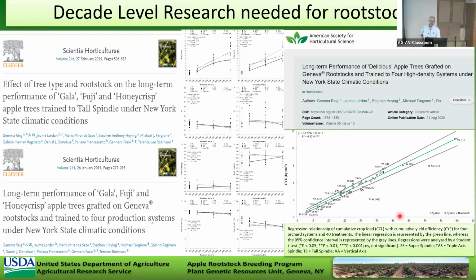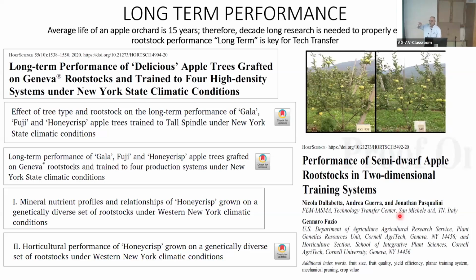and it has been 15 years, sometimes 20 years, where we monitor the orchard. So this is the key to rootstock research, really: long-term performance, because once the grower puts in that rootstock or that tree, guess what? It is in for at least 12 years to 25 years. That's pretty much the life of the rootstocks. And so these are different manuscripts that we produced about this long-term research.